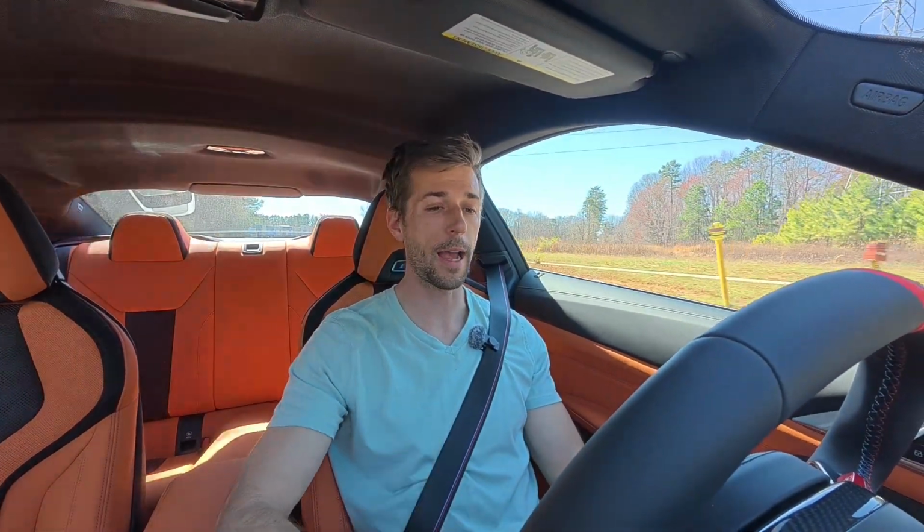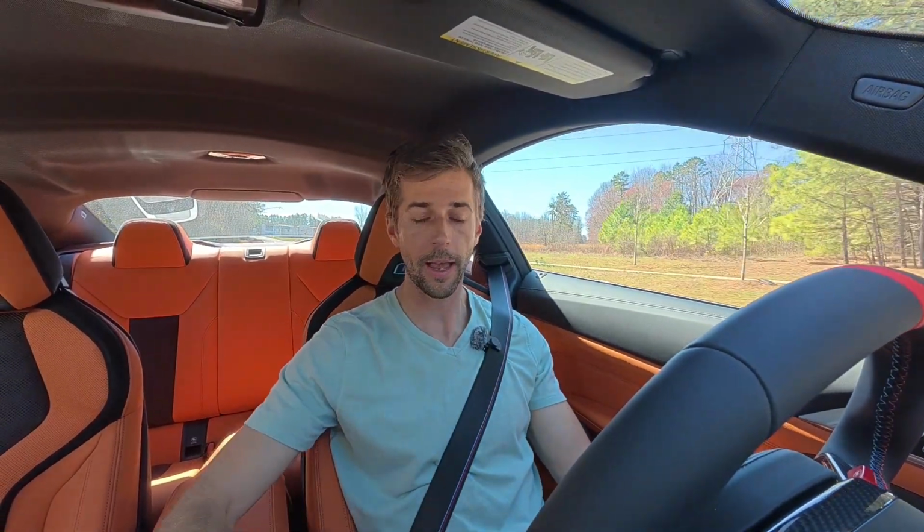As we set up behind the wheel now for the manual M4, I have everything in Sport Plus. I have it in second gear. We'll give it a minor acceleration. It definitely sounds good too. Seems very easy to shift.